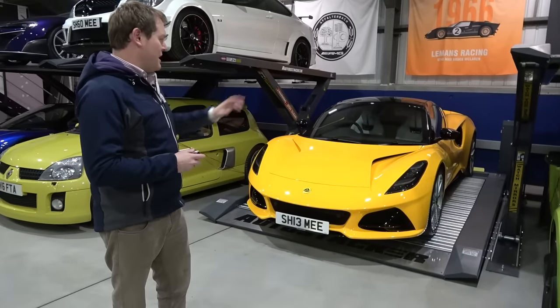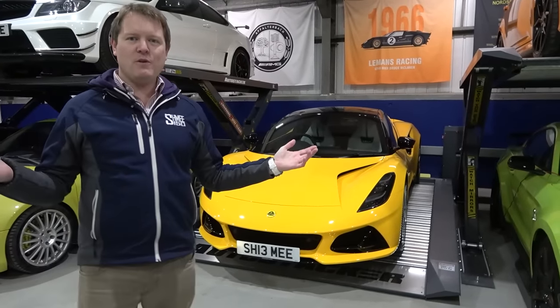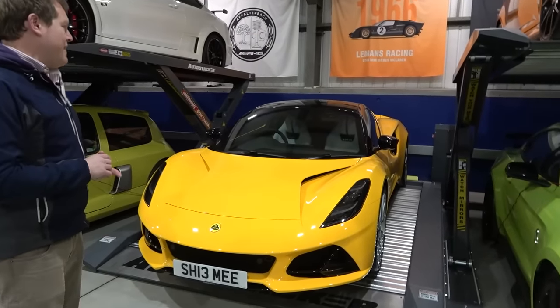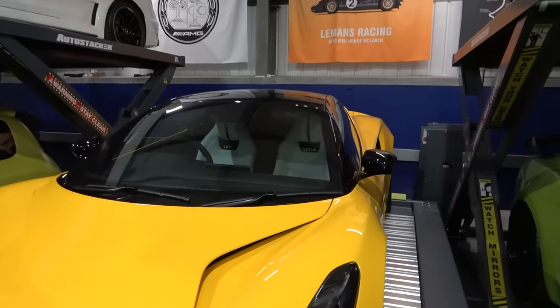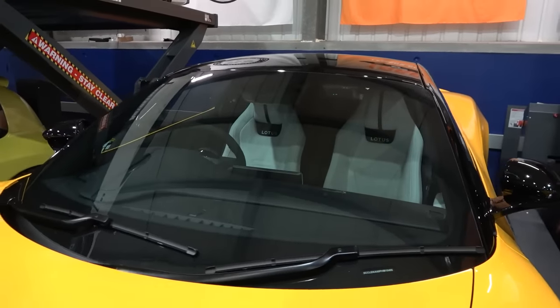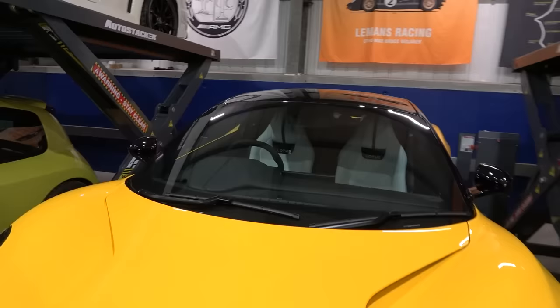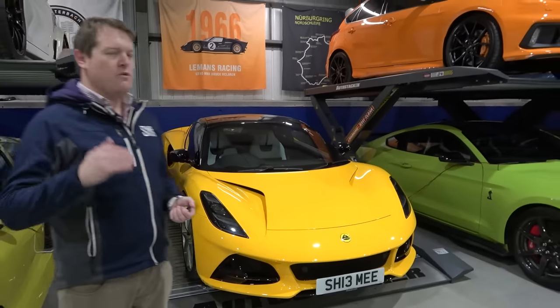It's got front end protection from Topaz. So many of the cars have Topaz PPF because it keeps them looking as beautiful as you see them here in the garage. And then I've gone for that ice gray interior, which is quite an out there choice, choosing the sport specification for the suspension and damping. But I think it looks so nice. I really, really like the look of this thing. I think it punches so far above its weight.